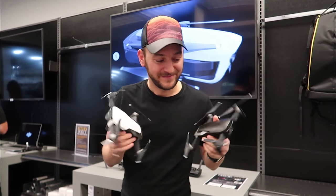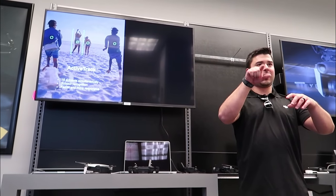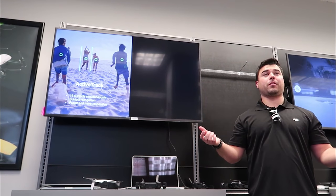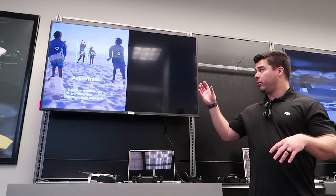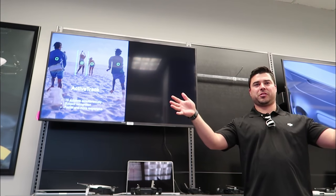Active Track has been upgraded. Active Track was our subject tracking mode, where essentially you just highlight a subject and it will follow that subject. It uses color contrast and movement to do so. With our new Active Track, you can track up to 16 objects. The drone will actually back up to keep the entire subject, or all the subjects, in frame, and then you can change it how you want.